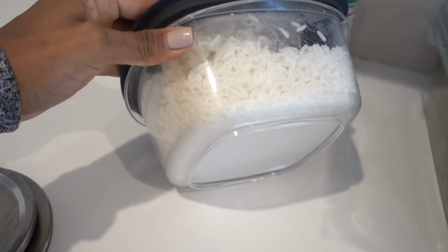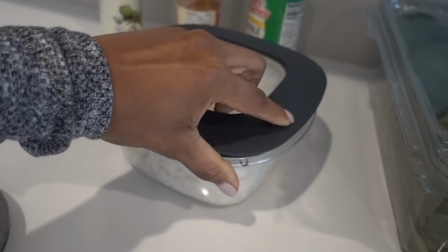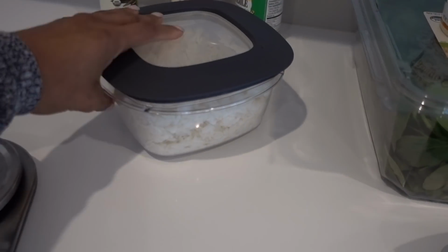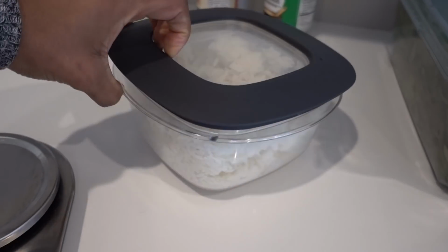We always meal prep a ton of rice. That way we can just have it here. Rice and your protein, I feel like you can cook a lot of it, and it just speeds up the whole cooking process.